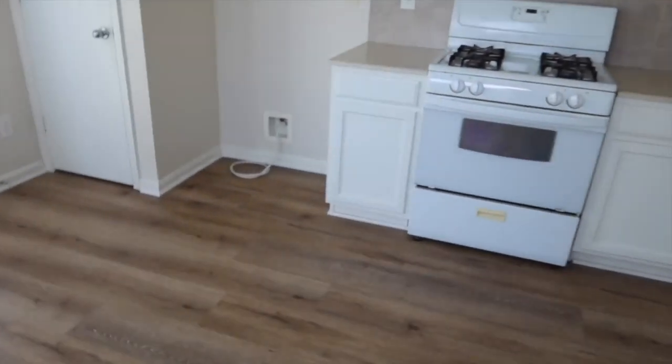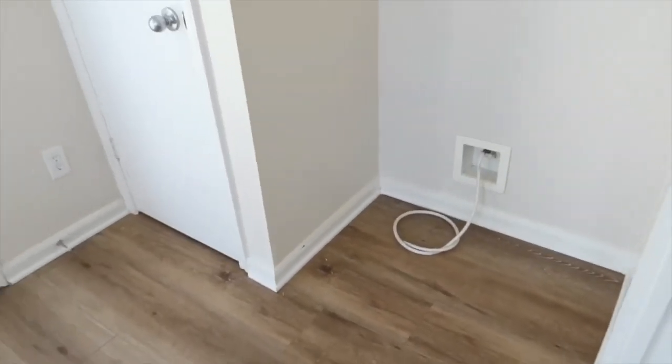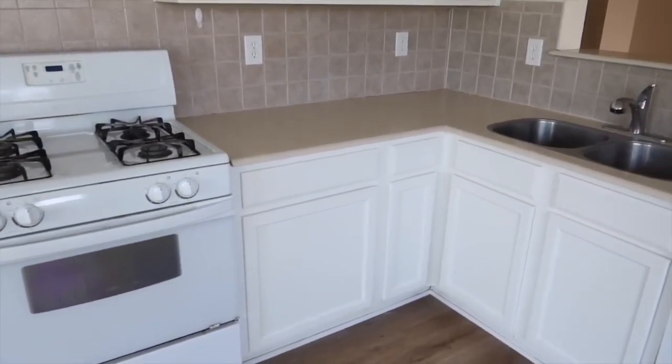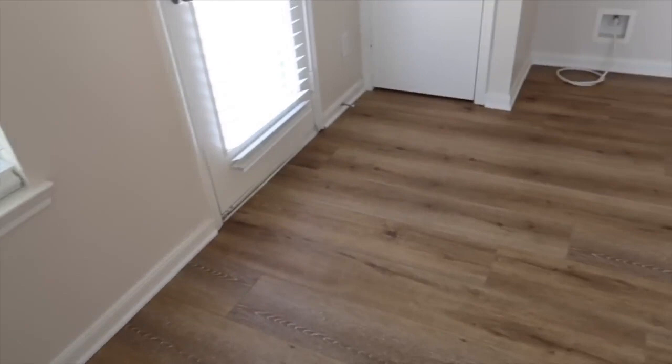It's the kitchen over here. No refrigerator. A lot of homes out here, man, you have to get your own appliances. Why? I don't know. I know most of the apartments where I'm from, you have your own stove and refrigerator. Kitchen's pretty big, but it's just not big enough for what I'm needing it for.